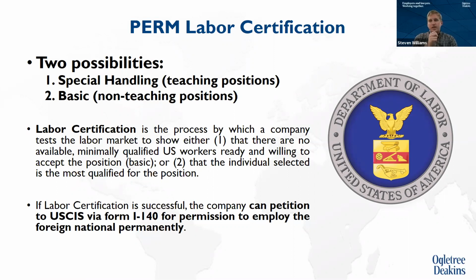For basic labor certification, it's a pretty high standard. There's no available minimally qualified US workers ready and willing to accept the position. For special handling, one of the advantages is it's a lower standard. You only have to show that you picked the most qualified, which is the normal recruitment practice, right? So if you've already hired this person, you've already determined they're the most qualified. So you've basically met the standard already. For basic labor certification, usually we have to do recruitment again. For special handling, we only have to do recruitment again if we're past that 18-month window from the initial date of the offer acceptance.